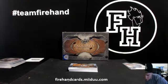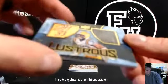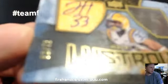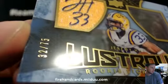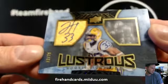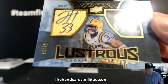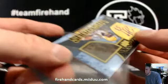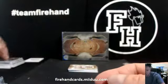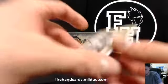Okay, coming up for the Bengals, lustrous jersey autograph, Jeremy Hill, jersey number, or at least the NFL jersey number, 32 out of 75, his college number 33. That's going to Dakin J. Todd and the Bengals. Jeremy Hill.